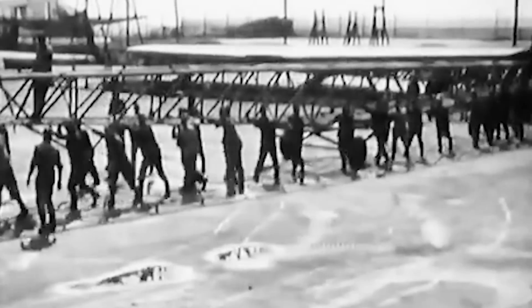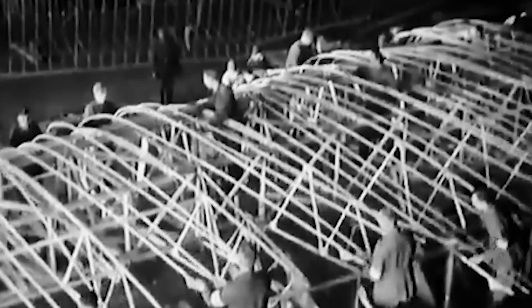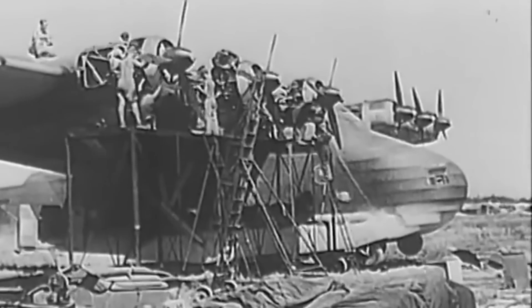the Me-323 Gigant. In early 1941, as the challenges of operating the Me-321 became apparent, the decision was made to create a powered variant. This new aircraft would retain the massive size and payload capacity of the Me-321, but would be capable of independent flight, dramatically increasing its operational flexibility and usefulness.